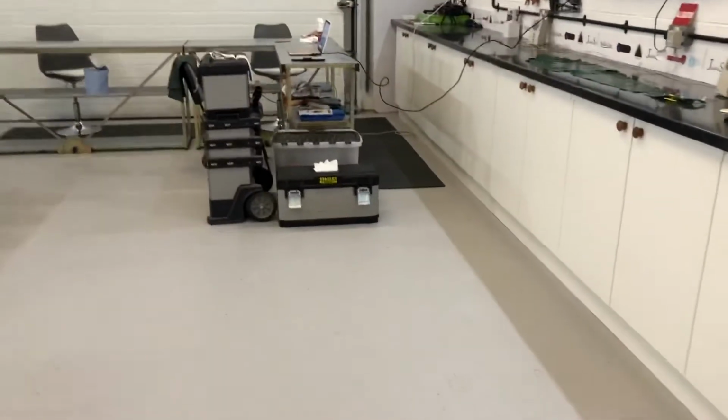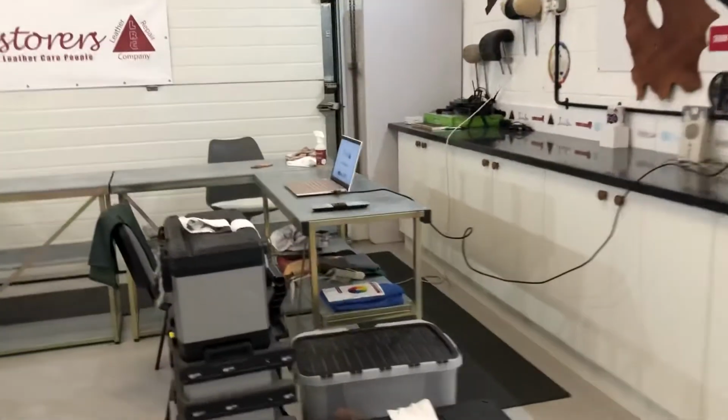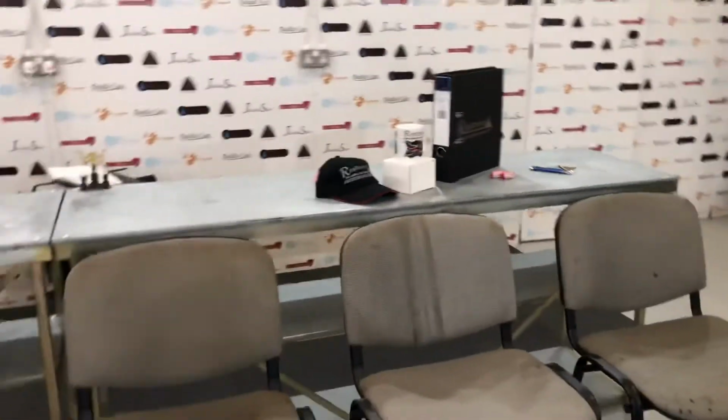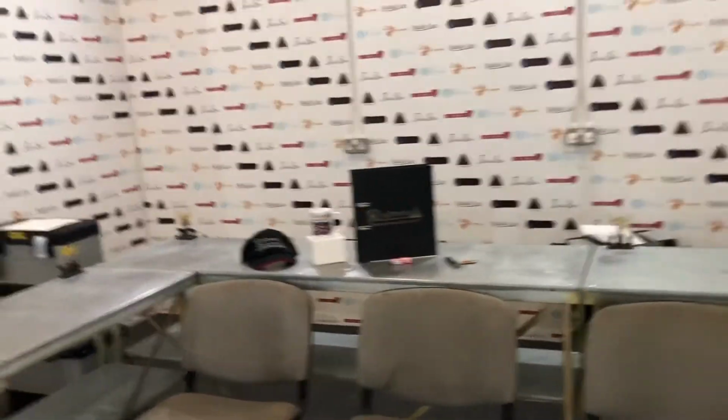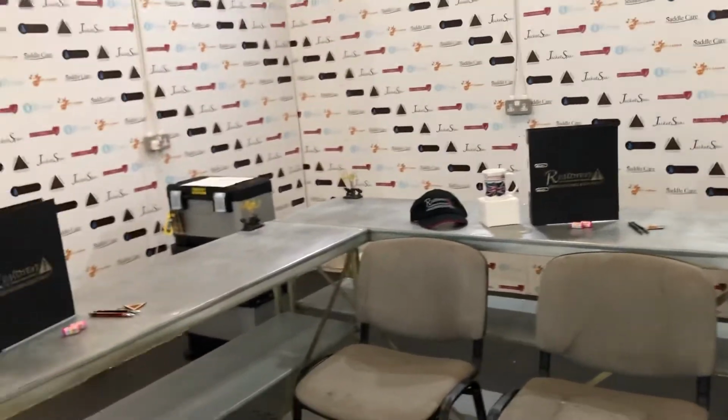So we've got everything here for your safety, everything to do with colour mixing. We've got the lot. It is a very, very hands-on course. You are here at your workstations, working away on leather, repairing leather, your seats, as if it was your own seat or your customer's.